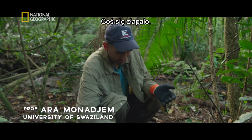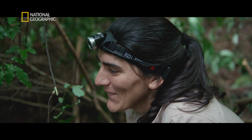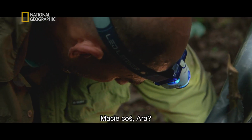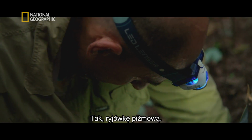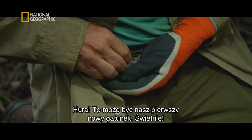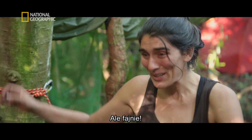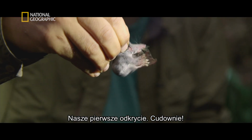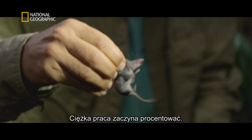Yeah, there's somebody inside. The little fellow. Have you got something, Ara? We got a musk shrew, yes. Hey! That could be our first new species. I hope so. It's pretty cool. Yeah, I was very happy. Our first decent discovery. Excellent. Well, that's great. Lovely. All that hard work has paid off already.